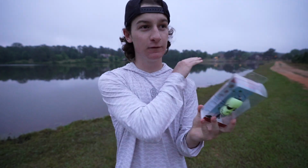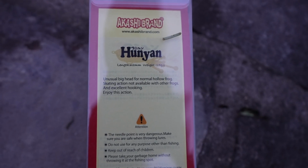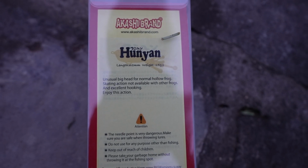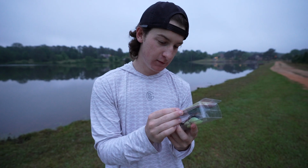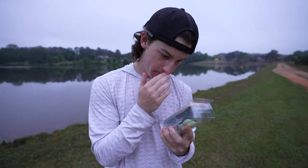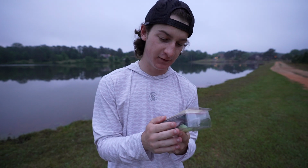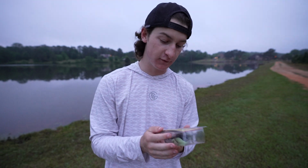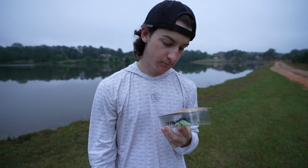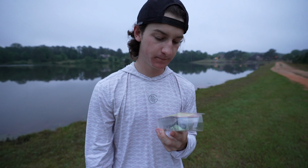And this one, out of all four that I have, this one actually came with an English description printed on the back. So it says that it has an unusual big head for normal hollow frogs. Me and this frog have something in common. I've been told I've had a big head. But anyways, this one says that there's a skating action not available with other frogs. Which then again, at the bottom it says enjoy this action with a period.